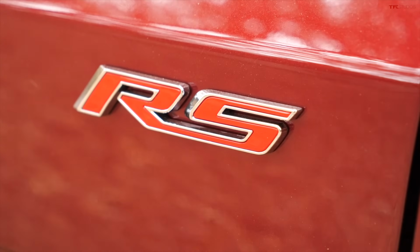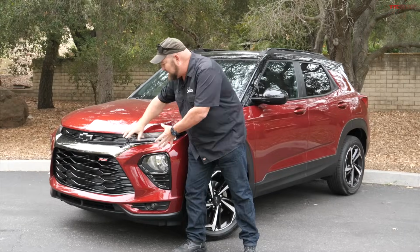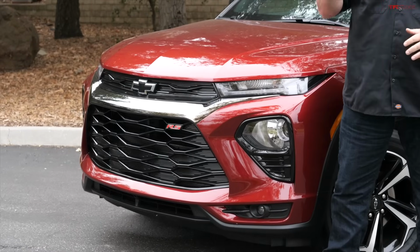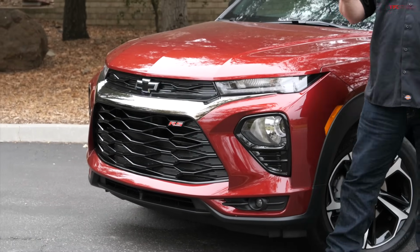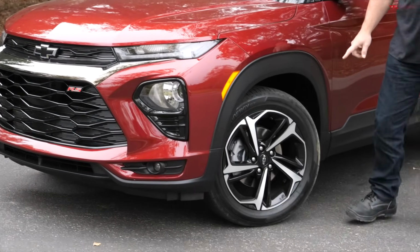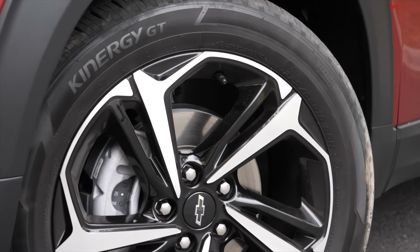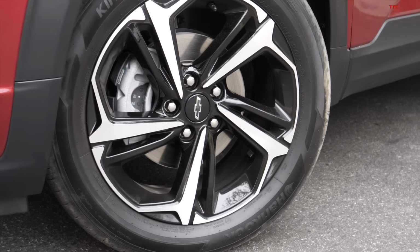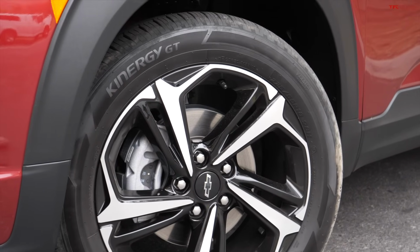As such, you are getting a couple of extra goodies. So you do get a lot of this blacked out look here, little RS badge, which looks so cool. And you're getting these 18-inch wheels. And on those 18-inch wheels are Hankook tires, and those are made in Korea. Oh, and so is the car.